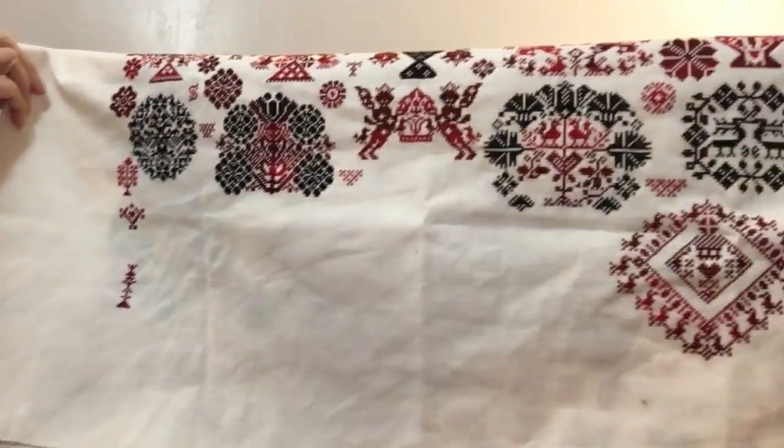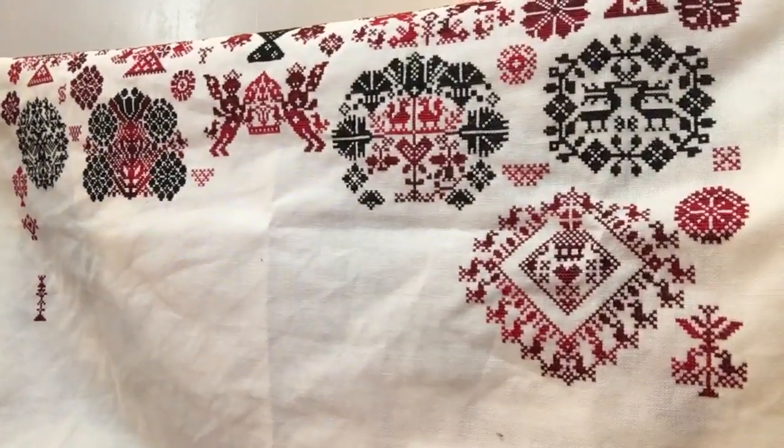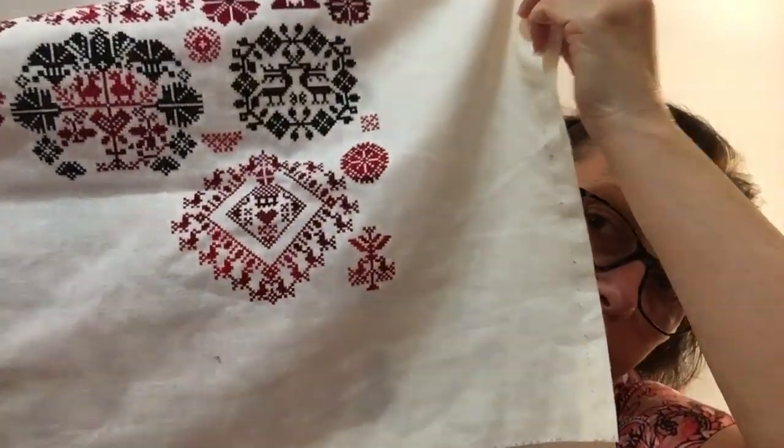And I'm down onto the bottom row. So I just got to do that bottom piece there. That's the very bottom of the sampler right there. There's still a lot of stitching to it, but I really want to get this framed and hanging on my wall.